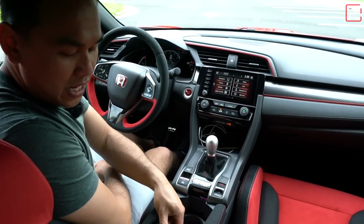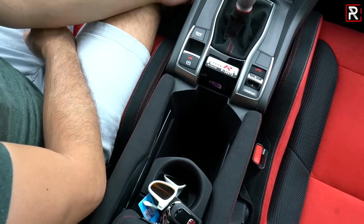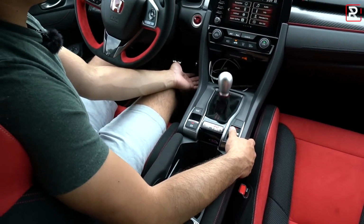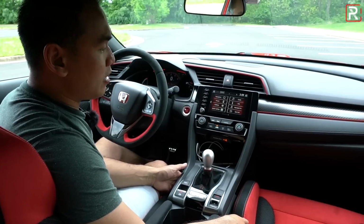You still have this sliding and adjusting armrest here. Good amount of storage with your cup holders. You've got 2 USB ports, one down here as well, which is nice. And then your drive mode selector is right here. You still have a choice between Comfort, Sport, which is the car's normal setting, and then there's Plus R, which is the most aggressive setting. And we'll try all the drive modes later on in the driving scene.